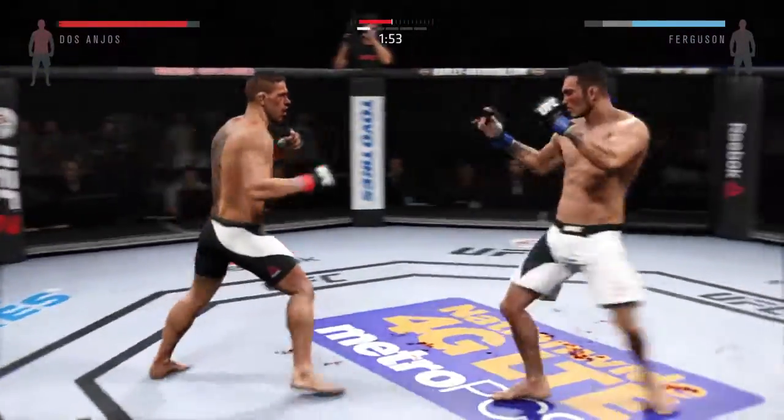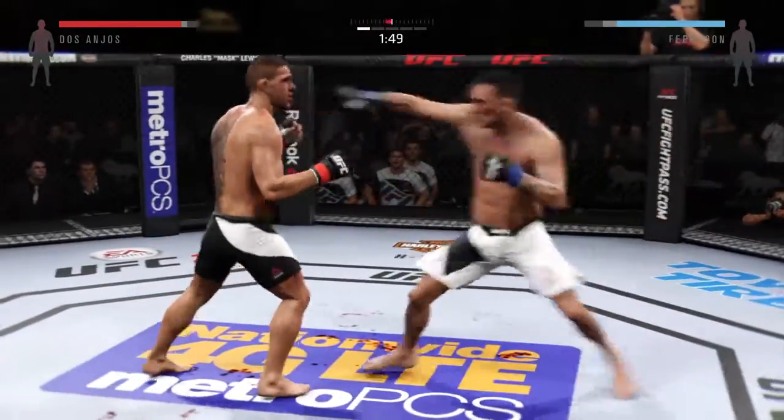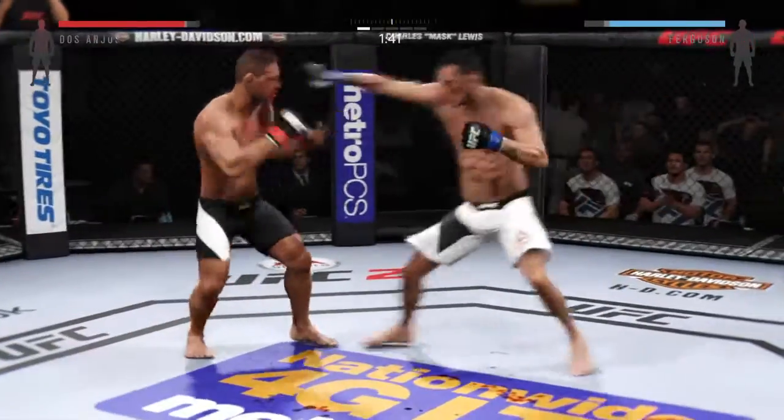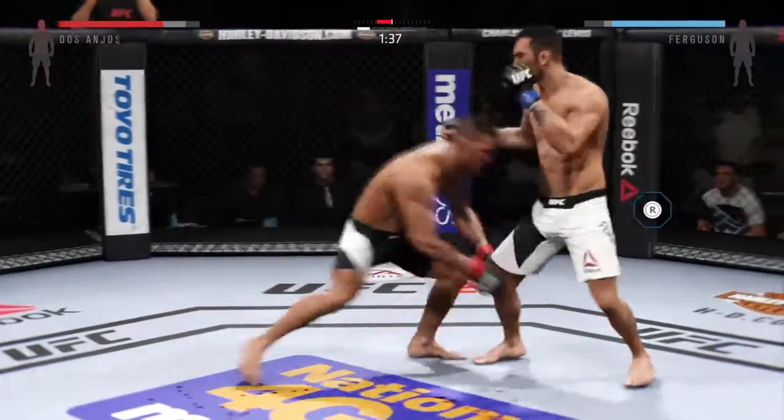Beautiful jab. Man, good exchange between both these fighters. Caught him with that one. Joe, he's landing his hit. Good shot. That's a big inside leg kick.